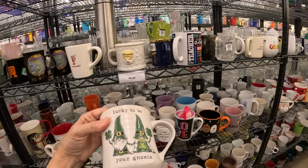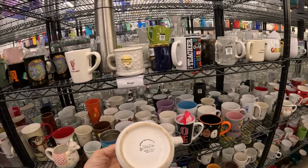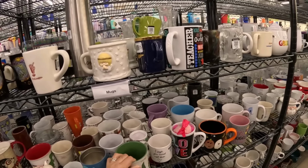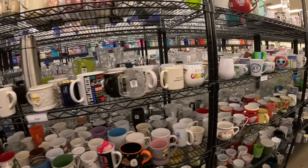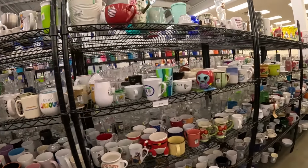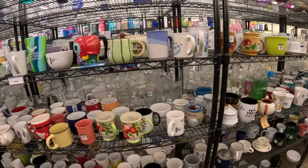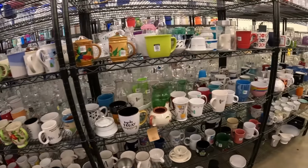Lucky to be your gnome. That's cute. Clover Cottage. Adorable. I don't think that's going to bring too much. I want the good stoneware ones, the good pottery ones. The hand warmers, the ugly face. What other kind of mugs do I love?